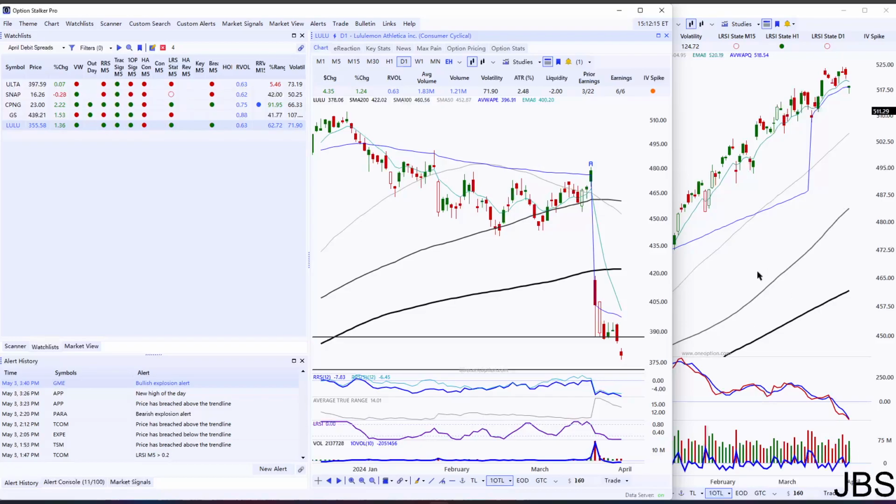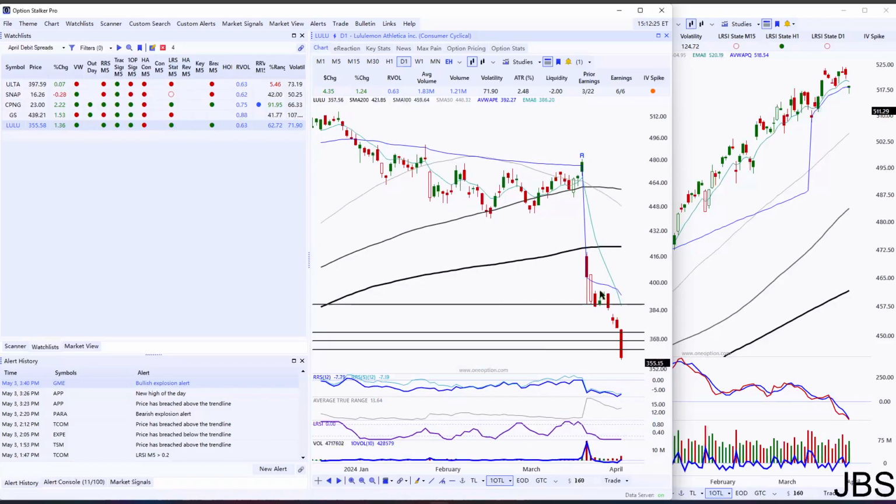So this was a really nice setup, a really weak stock. We had a good plan. The stock did exactly what it needed to do, and we took exits on the move lower. Now, LULU did produce more, but that wasn't the bias of our trade. We didn't quite know what the market was. We were bullish, but only mildly bullish at this point.